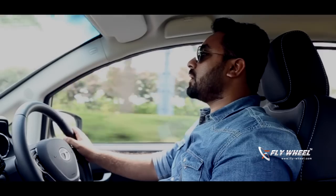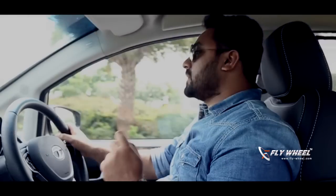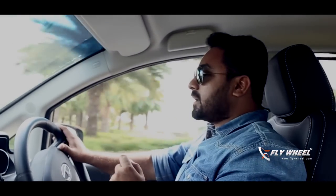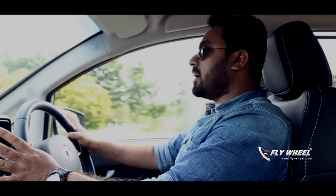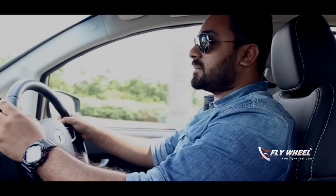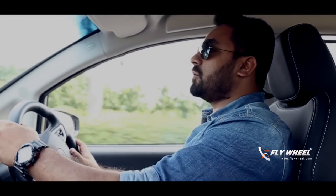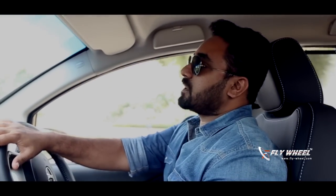The NVH level on this car has actually been reworked very well. There's a bit of engine noise coming in for the manual, but the automatic is a little more refined than the manual. Hexa is far ahead from what we expect from a Tata product. They were actually trying to benchmark the segment, and I would say they were successful in bringing out a new benchmark among them, to set the new standard for the future cars to come.